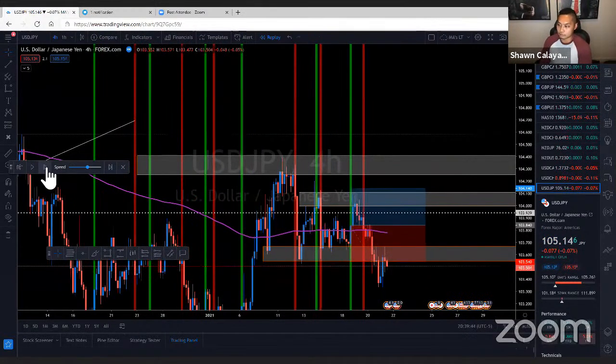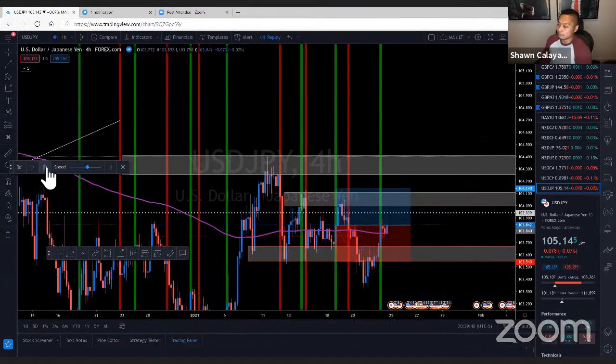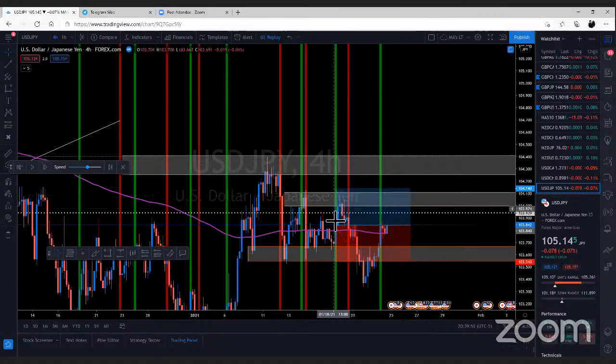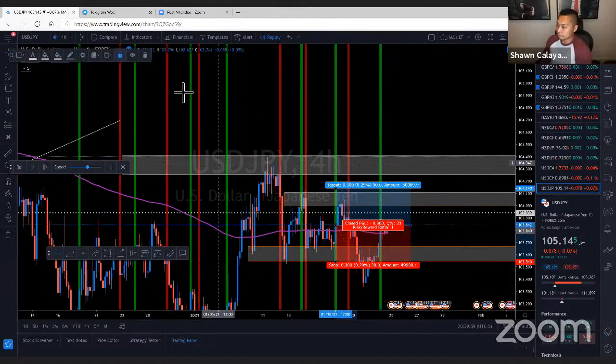It's based off of breaking and closing past structure. So if that doesn't happen, then there'd be no entry there. Okay, that makes sense. What about this where it's going up and it's breaking past structure again? Yeah, that would be an entry right there as well.